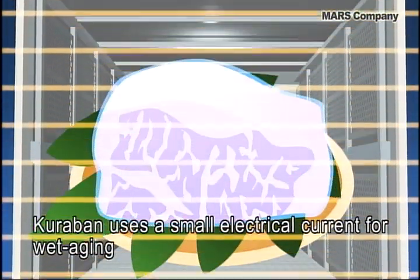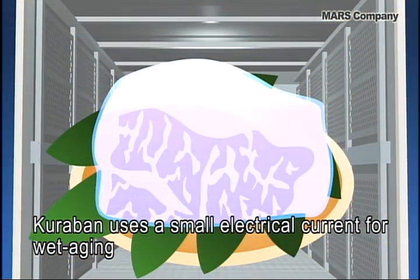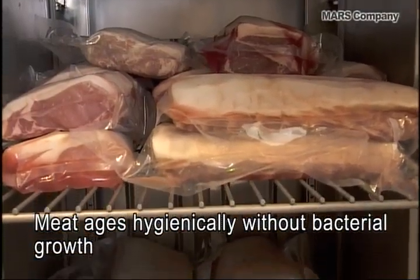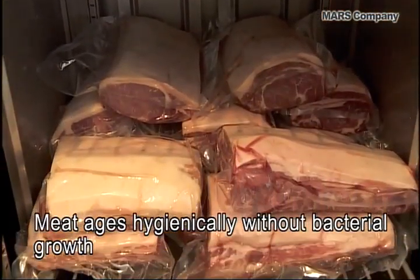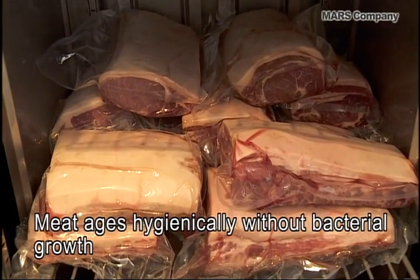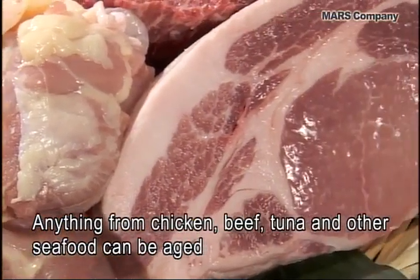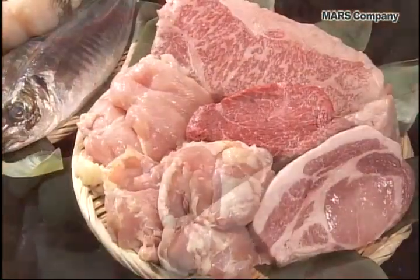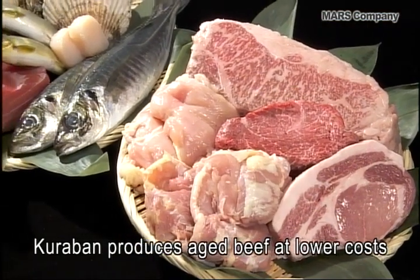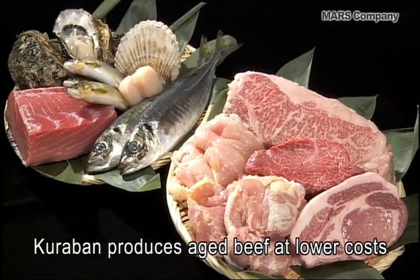Wet aging occurs by coating the meats with electricity. Meats can be aged hygienically without any bacterial growth. The loss of meat is then almost nothing. Anything can be aged: chicken, beef, and even tuna and other types of seafood. With the Kuraban, you can make delicious aged beef more easily at a lower cost.